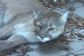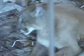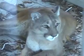I would have to say that our most popular exhibit is the mountain lion. We'll feed her in boxes and we'll make her look for her food and hunt for her food.